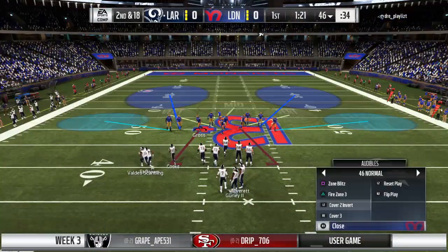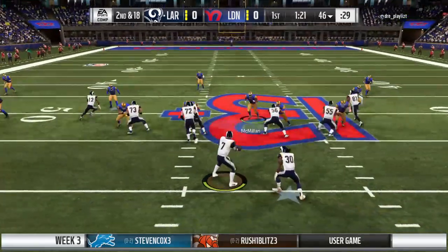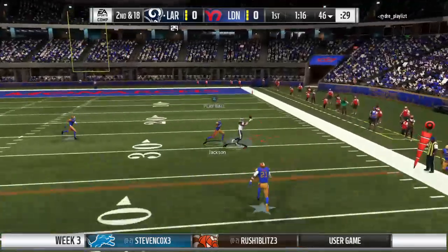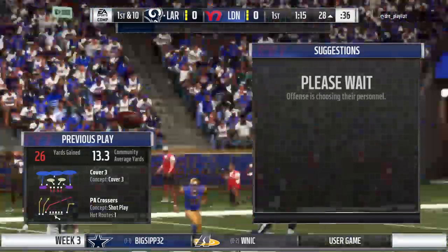And that false start penalty certainly not helping their cause here. 2nd down and long. Play action now. Brissett. Throw complete right side to Cooks. A good pickup there, 26 yards.